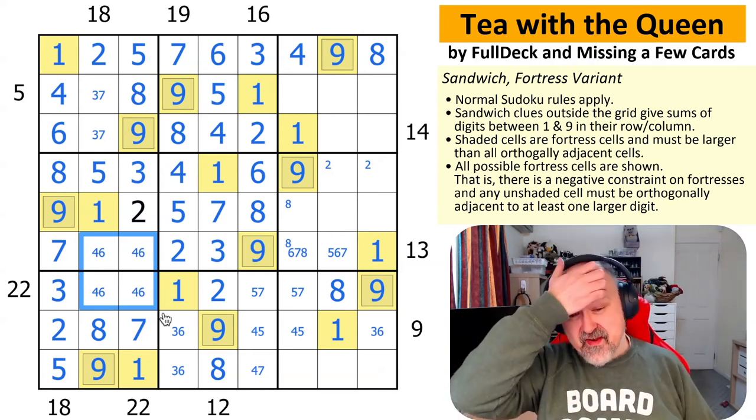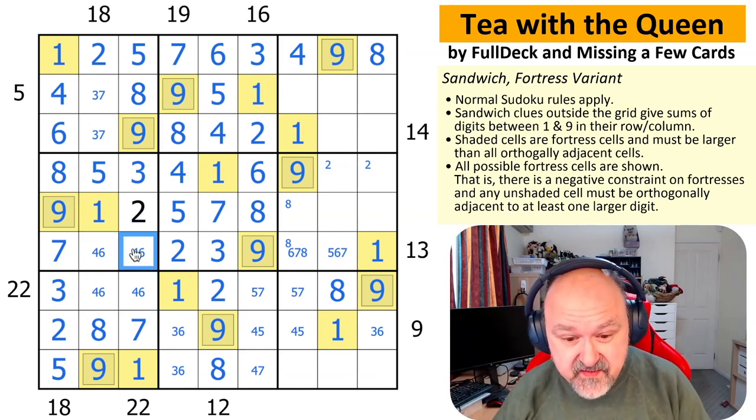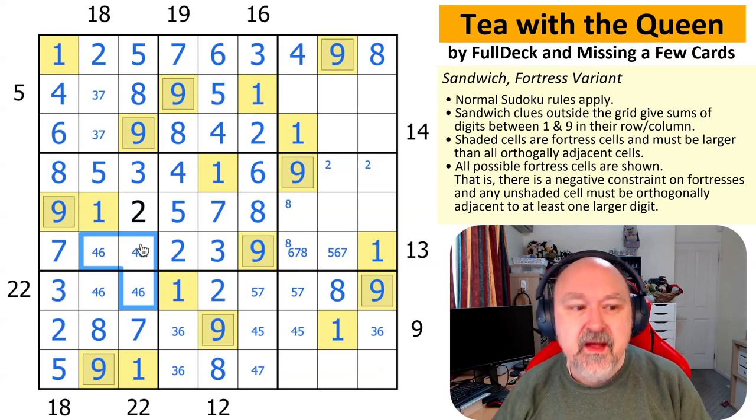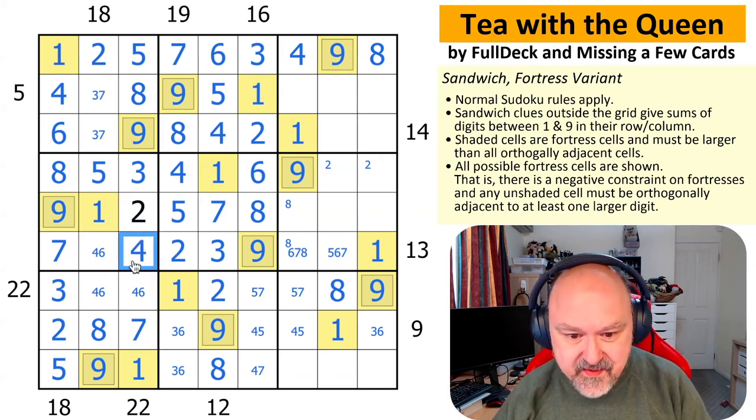That's going to be triggered by the negative constraint somehow, such as if this is a six, both of these are four. If this is a six, both of those are four, and it's not next to a higher digit. That has to be the four. These are the sixes. That is the four.